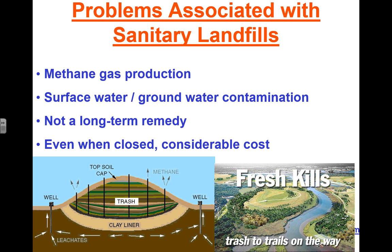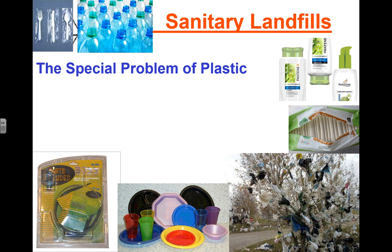So in landfills, we have the special problem of plastic. Plastic is awesome because it's durable. It doesn't break down. We use it for many products, and it's awesome because it's so durable. You can drop things on the ground and they're not going to break. But the same reason why we love plastic is also the reason why it's bad for a landfill.